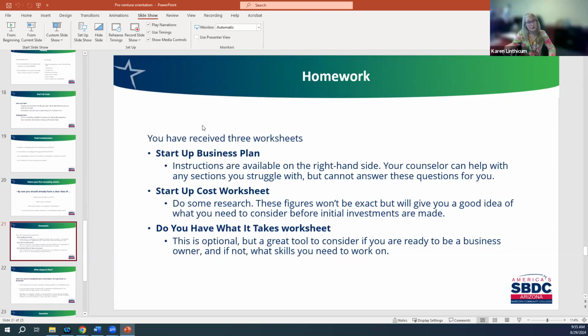They're waiting for you to send them the startup business plan, the startup cost worksheet, and the client expectation form that has to be signed. They cannot talk to you the first time without having that client expectation form signed. So those are the 3 documents that need to go back to your permanently assigned counselor. Please do not send them to me.